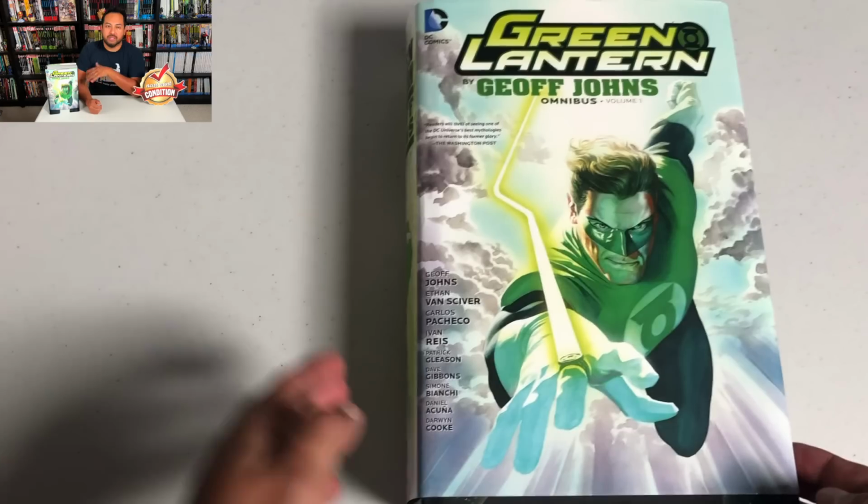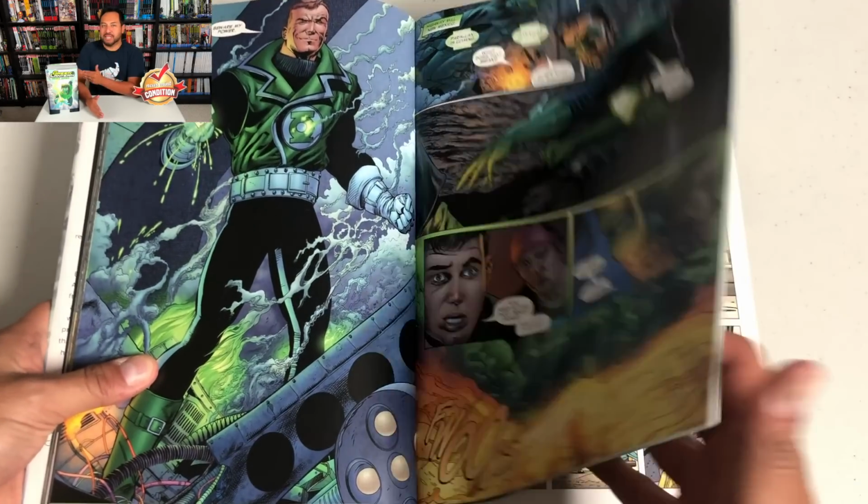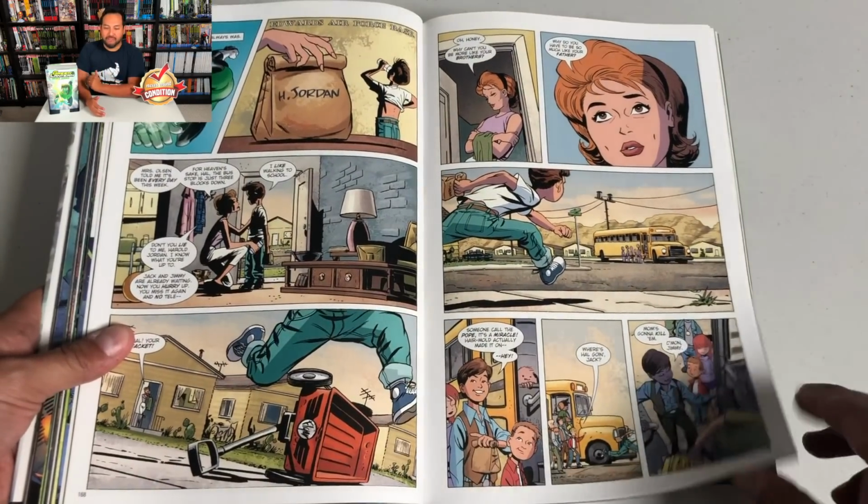You damn right we're not done with Geoff Johns. This is Green Lantern, the best jumping on point for the character. I'm a fan of Kyle Rayner. That is my Green Lantern I grew up with. But Geoff Johns restored that faith in Hal Jordan.